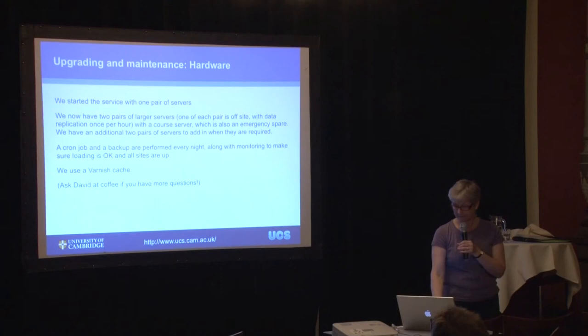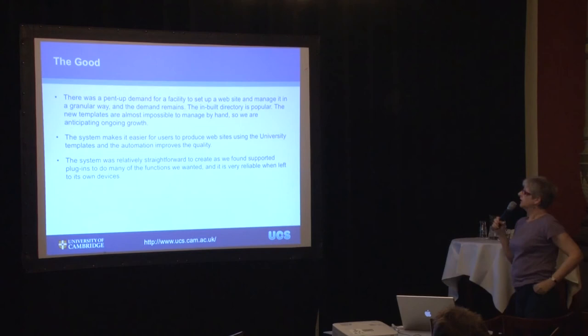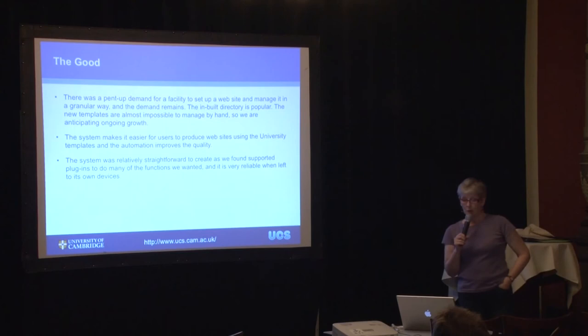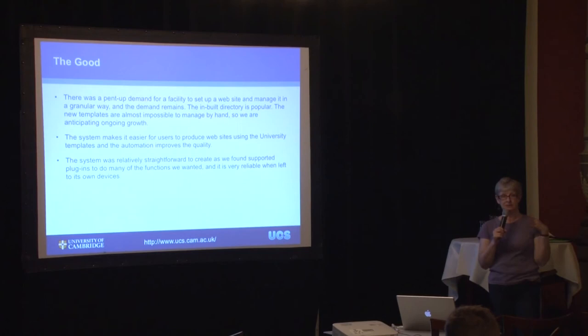Right, so getting on to what we think about what we've achieved. Certainly the good part of it was that there was a pent-up demand for something like this. The demand still remains, so there's quite a continuous need within the university for sites that people don't have to manage the hardware and they don't have to manage the system themselves, because most of them just can't do it or can't do it safely, and increasingly they're understanding that last thing, that they can't do it safely.